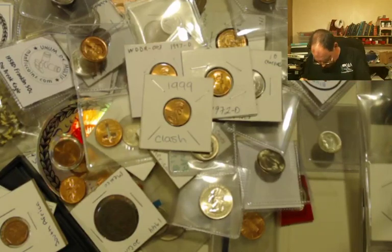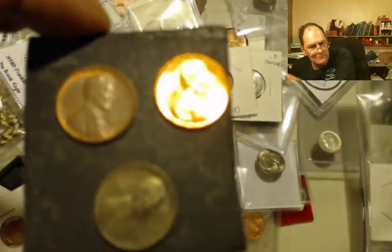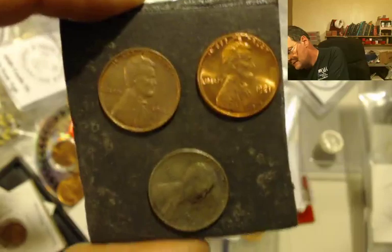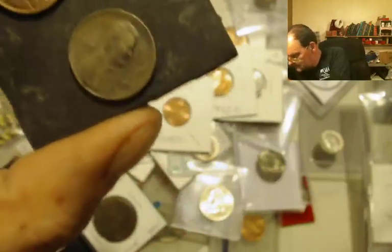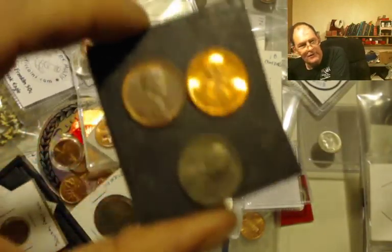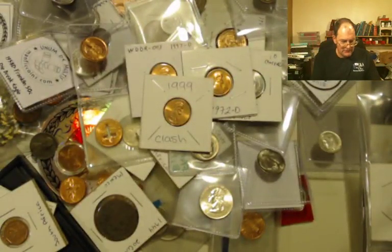What do you got here? We got a 1981 up in the top right. We got, what is that? On the top left is a 1946 with some hints of luster. And the bottom is a 1952. Got a lot of toning going on there. There we go.